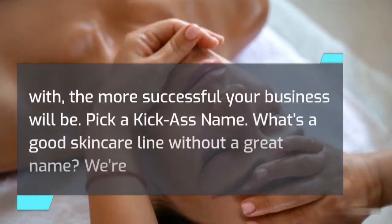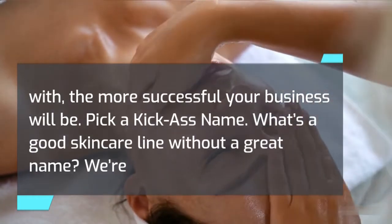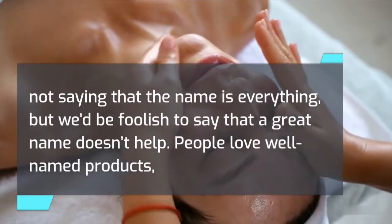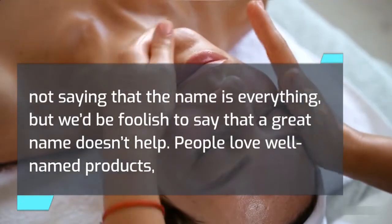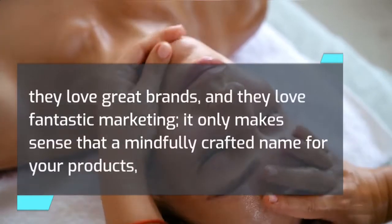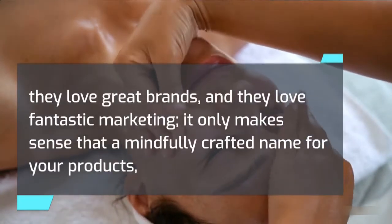Pick a kick-ass name. What's a good skincare line without a great name? We're not saying that the name is everything, but we'd be foolish to say that a great name doesn't help. People love well-named products, they love great brands, and they love fantastic marketing. It only makes sense that a mindfully crafted name for your products, your line, and your business would be beneficial for you.